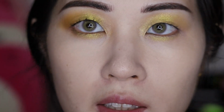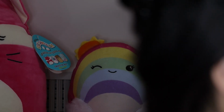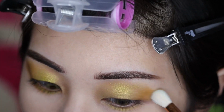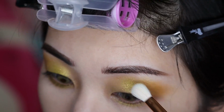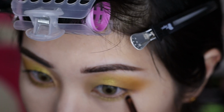The mattes in this palette definitely are kind of my most standout parts of the palette for me. I find these mattes are really pretty. This matte mustard, for example, it's opaque, it's not chalky, it's not super powdery, it's not like a bad mustard, of which plenty of those abound.